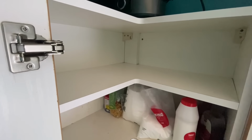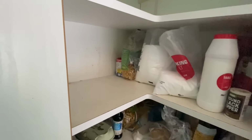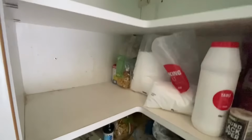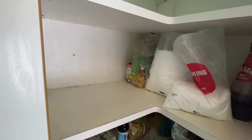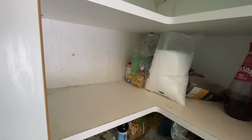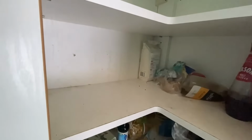It normally only gets like baking stuff put on there because we don't bake a lot in this house. So when we do get baking stuff, it gets thrown up there, forgotten about, and then every so often I do a kitchen deep clean and I throw away all the gone off, past their best baking products.